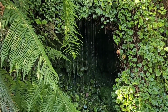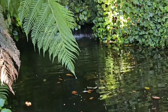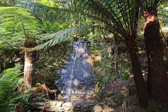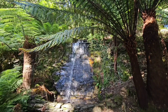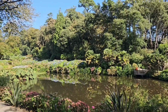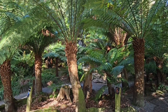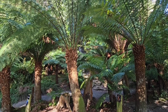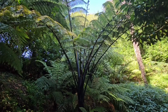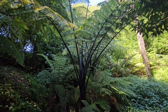The water garden is built around a natural spring that flows downhill through a series of pools over Step Cascade and crisscrossed by a meandering path surrounded by lush planting. In the Stumperian Cascade you can see tree ferns dating back to 1880, as well as the black tree fern with fronds up to 3 metres long.